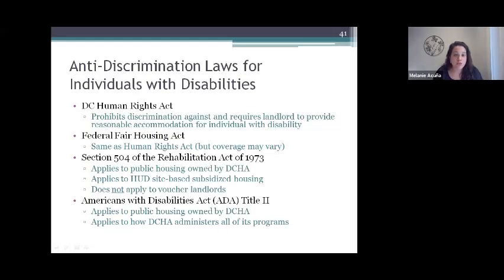There are the 4 laws for anti-discrimination. The DC Human Rights Act prohibits discrimination against and requires landlords to provide reasonable accommodation for individuals with disability. The Federal Fair Housing Act, which you'll also hear called the Fair Housing Laws.